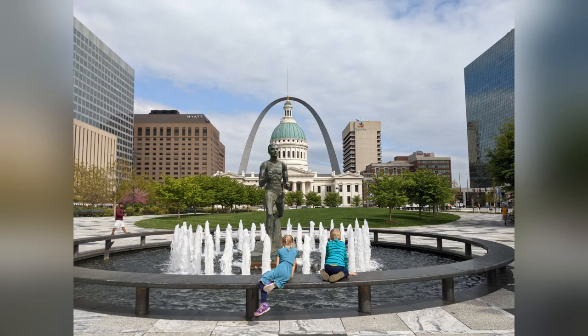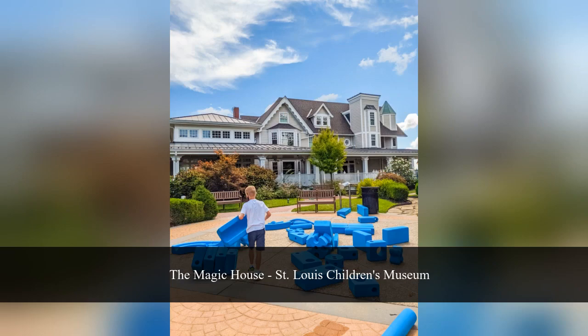The next place I recommend with kids in St. Louis is the Magic House. The Magic House is the St. Louis Children's Museum. It's expanded so much over the years.